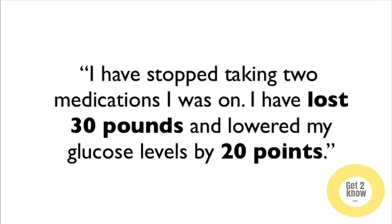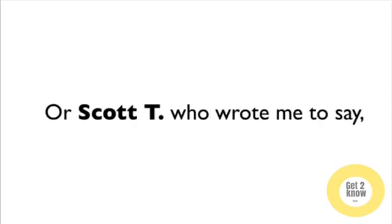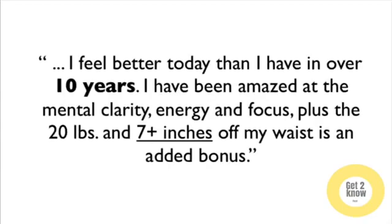I have also stopped taking 2 other medications I was on. I have lost 30 pounds and lowered my glucose levels by 20 points. Or Scott T., who told me, I feel better today than I have in over 10 years. I have been amazed at the mental clarity, energy, and focus. Plus the 20 pounds and 7+ inches off my waist is an added bonus.